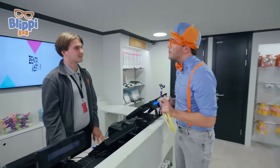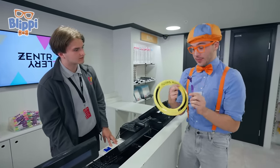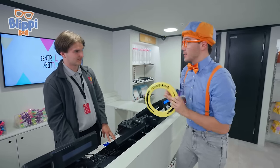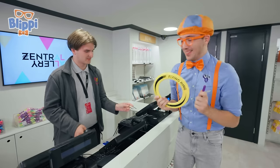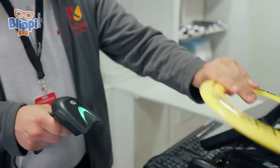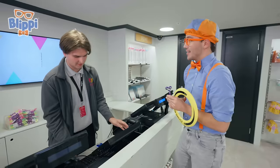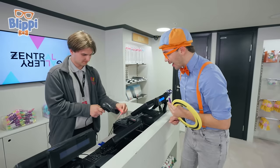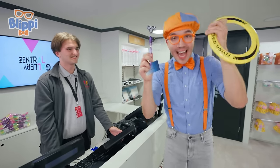Oh, go this way. Oh, hello. Hi. I'm Blippi. What's your name? My name's Louie. Oh, Louie, can you help me purchase these nice googly eyes and frisbee with some kidzos? Of course I can. Can I just have your card? Yeah, of course. Thank you. That would be 100. Oh, okay. Here you go. Thank you very much. Oh, we did it! Bye-bye!